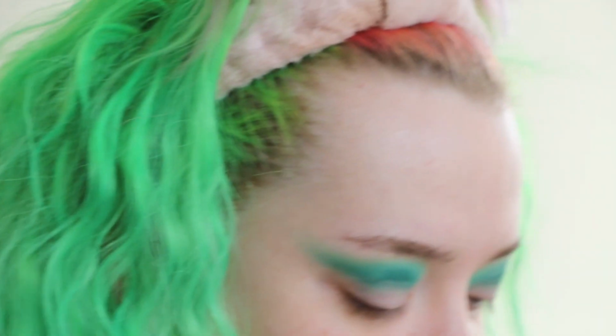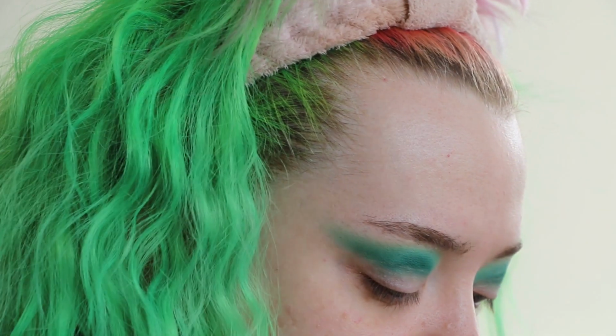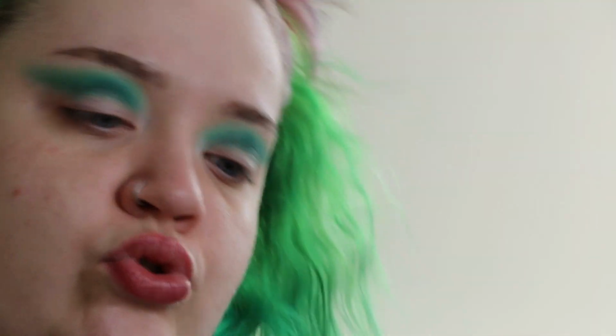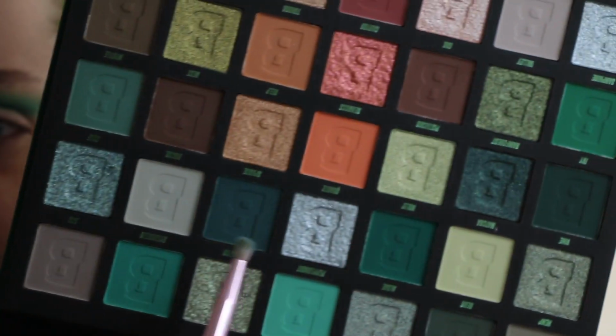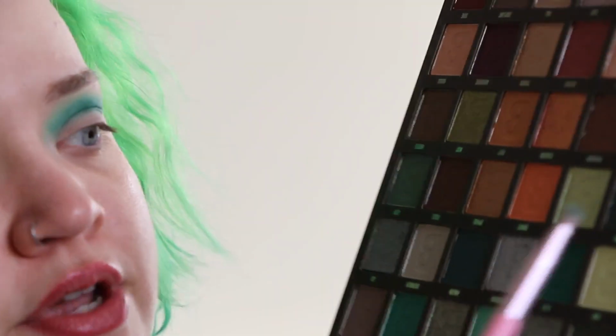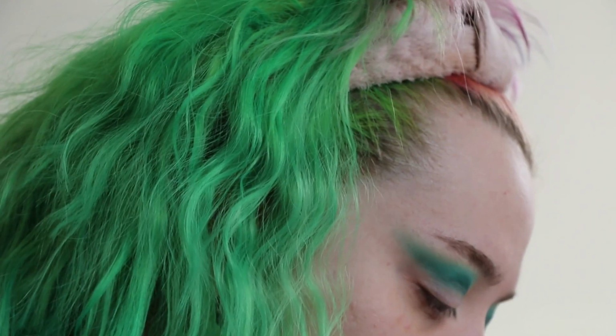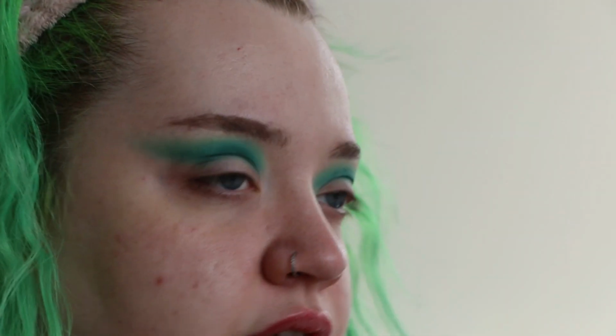Right, now I'm going to take a pencil brush. This one is from Morphe. I'm going to take that deepest kind of not so blue toned green. We do also have Spruce, which is this one over here, but that one's very blue toned. So we're going to use this one called Ivy, which is slightly more green rather than kind of teal.